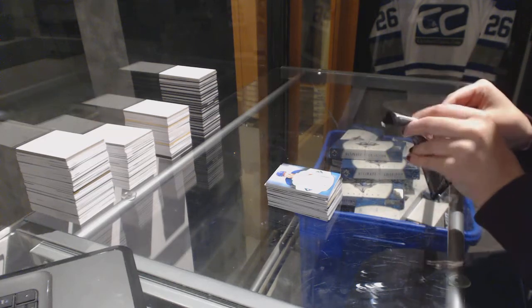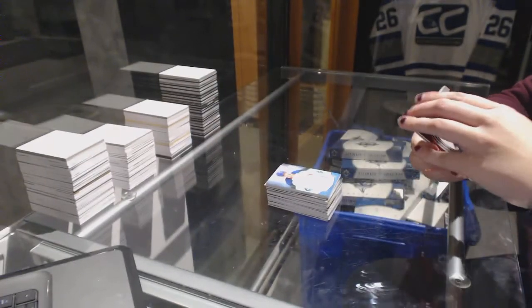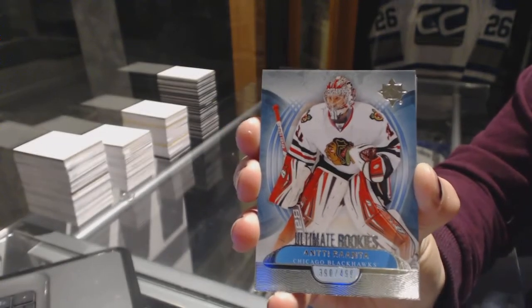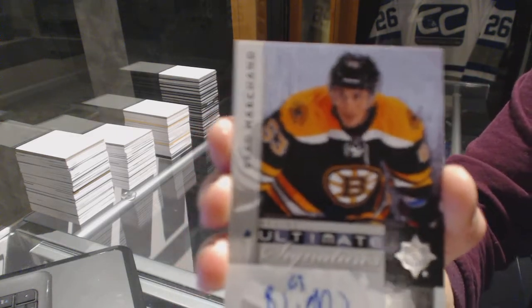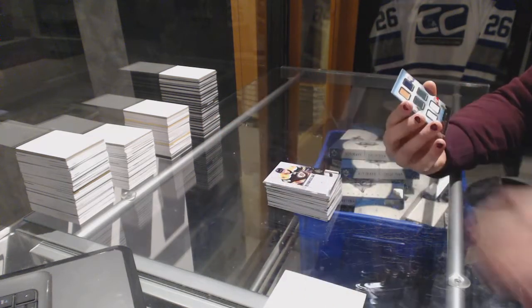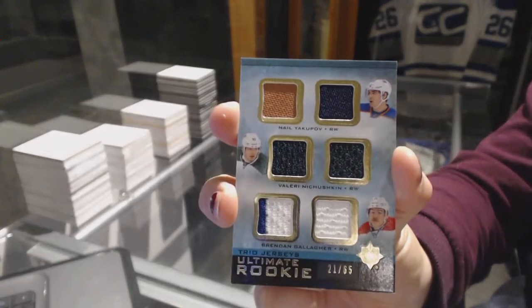Last pack, mojo. Numbered to /499 for the LA Kings, Drew Doughty. Ultimate Rookie numbered to /499 for the Chicago Blackhawks, Antti Raanta. We've got an Ultimate signatures from 11-12 for the Boston Bruins, Brad Marchand. And we finish with a random between Edmonton, Dallas, and Montreal, numbered to 65: Nail Yakupov, Valeri Nichushkin, and Brendan Gallagher. There we go, everybody.